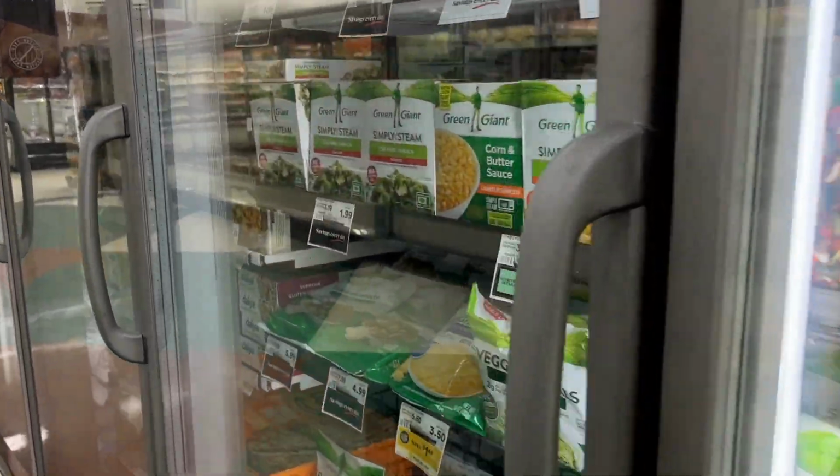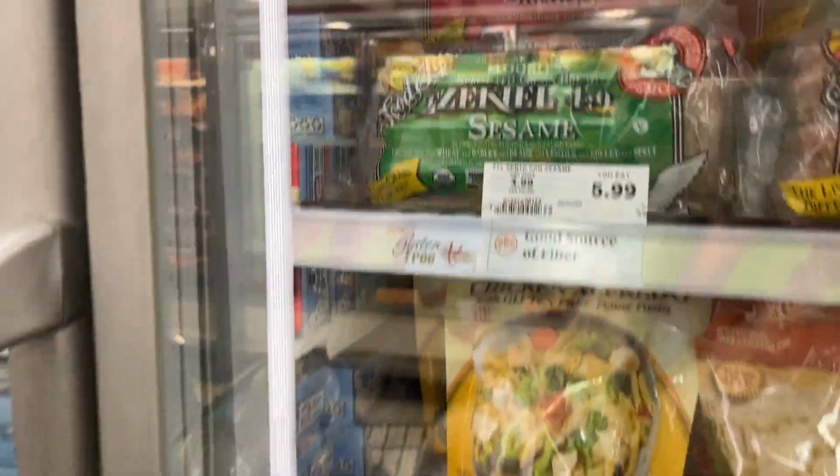And then we're going to go over to, oh, there's more frozen. I think I go over to the sausage. These are some of the bowls. I hear these things are really good, the Amy's. I've never had any of that, but I think that's a decent option.